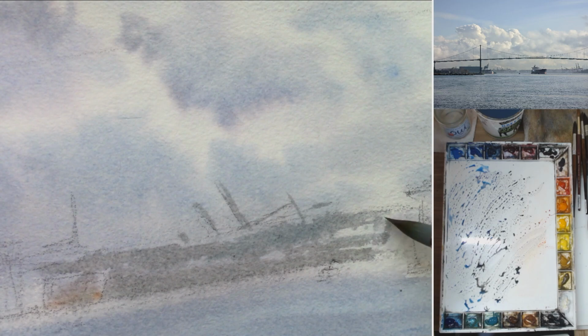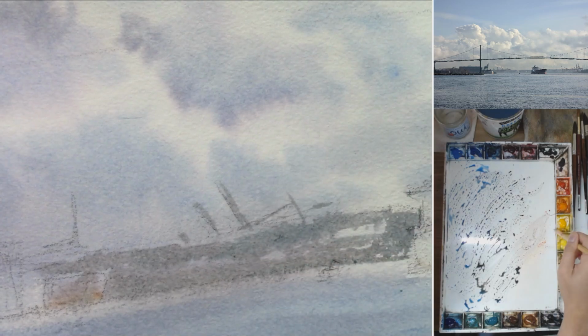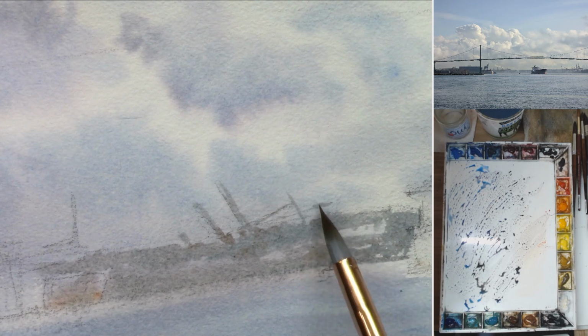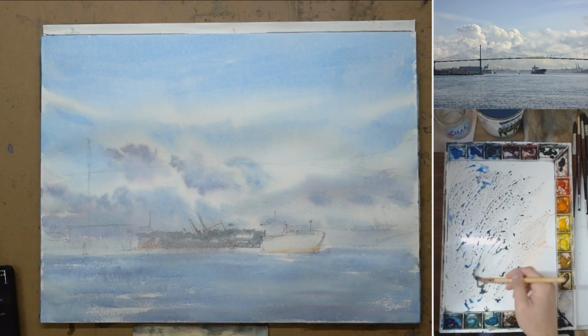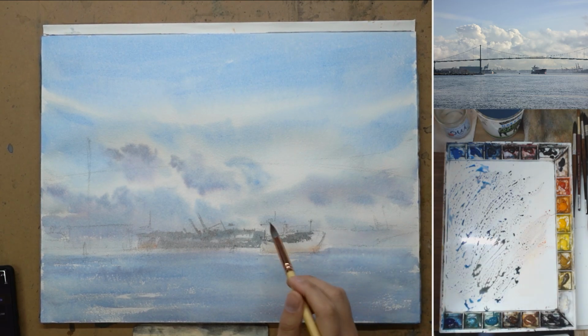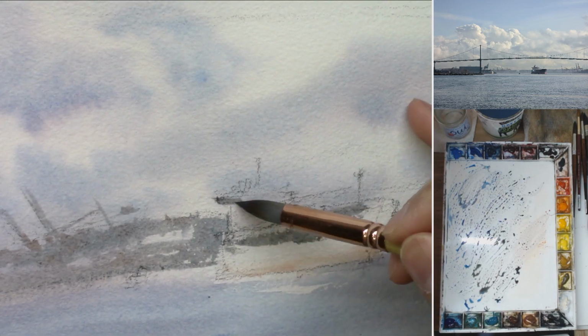I use a smaller brush just so that I can have a little bit more control, but that doesn't mean I start to paint a lot of details. I leave out some highlights to suggest the buildings in the background. And I add a little bit of warm and cool colors just to make that background look a little bit more interesting. And I connect that shape to the cargo ship.